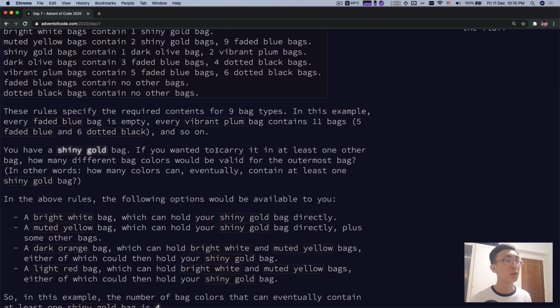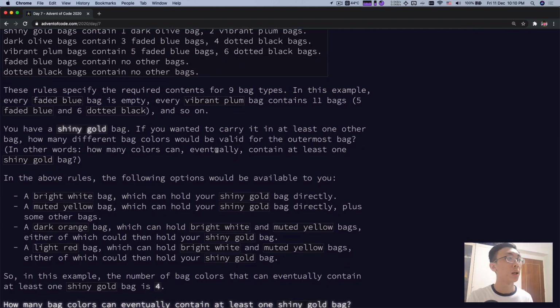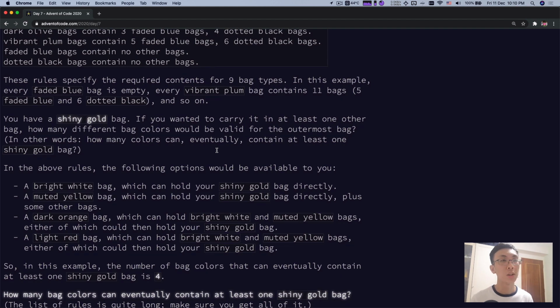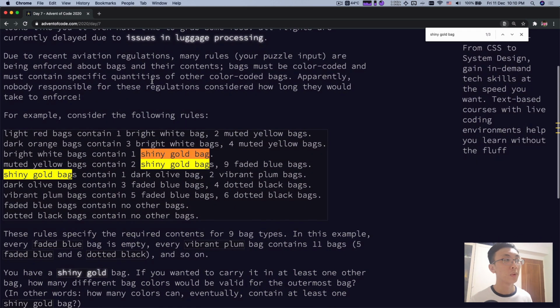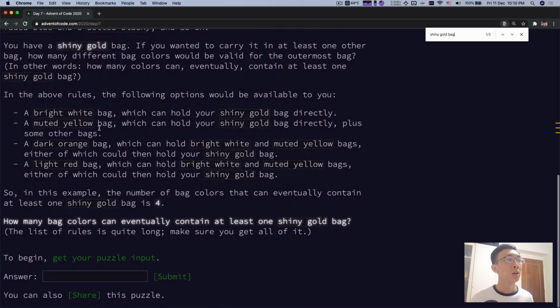So that's the requirement. You have a shiny gold bag, and if you want to carry it in at least one other bag, how many different bag colors would be valid for the outermost bag? In other words, how many colors can eventually contain at least one shiny gold bag? In the above rules, I'm going to search for shiny gold bag. Shiny gold bags can be held by bright white or muted yellow, so bright white and muted yellow can hold it directly.